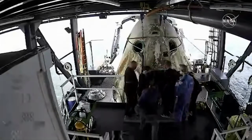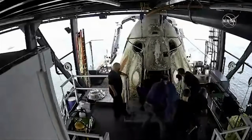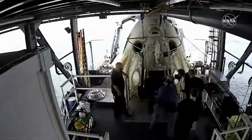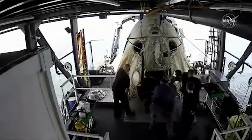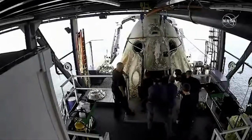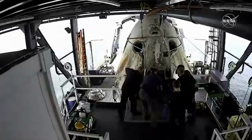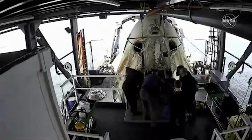So right now they're going to put a piece of equipment in there that basically smooths out the edges and makes sure that it is a comfortable exit from the Dragon capsule. Just a little piece of structure there to ensure that the hatch will remain open and that any sharp edges around that side hatch are protected.